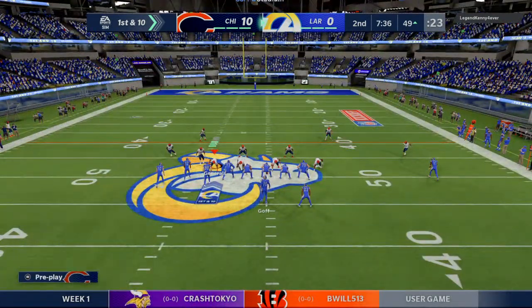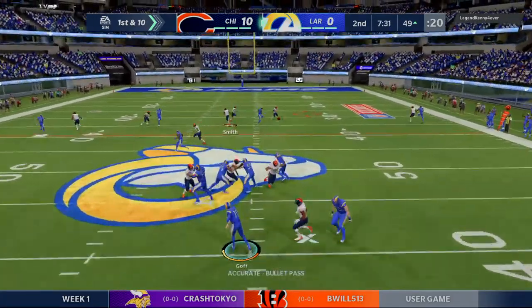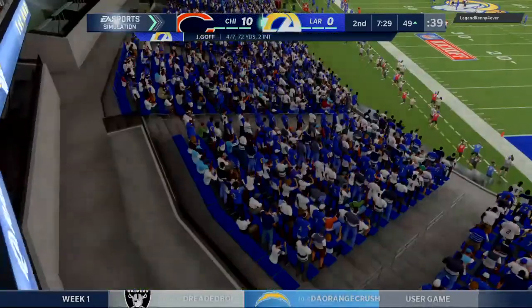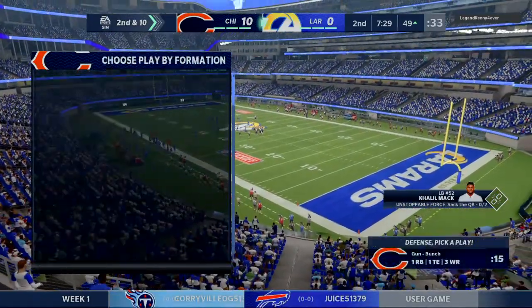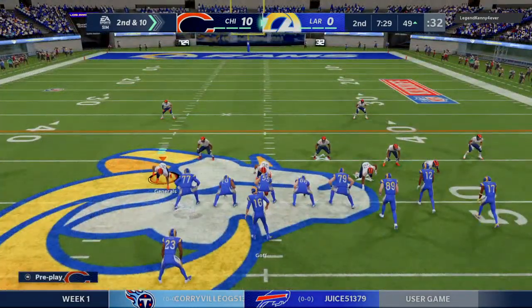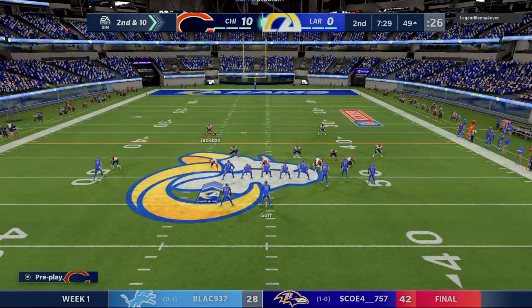Here's another first and 10. Out of the gun, Goff. Terrific there as that's knocked down and incomplete. Getting a hand in there and knocking it away, Eddie Jackson. Receiver coaches preach to their guys all the time: separation, that's what's going to make the play successful. That time there was very little, and I think they were actually fortunate that it was only knocked away and not intercepted.